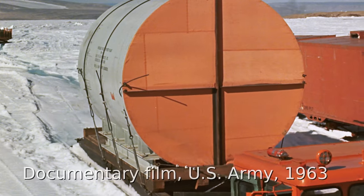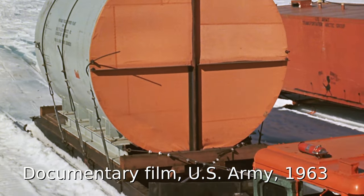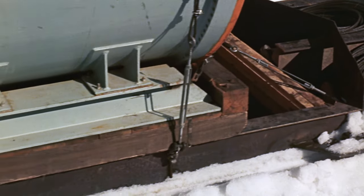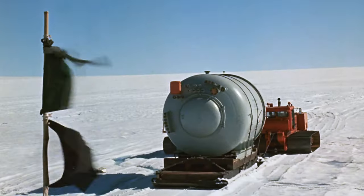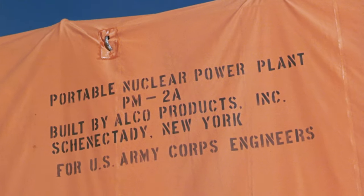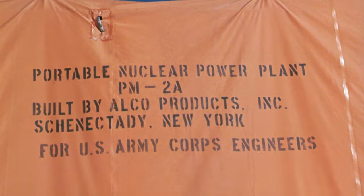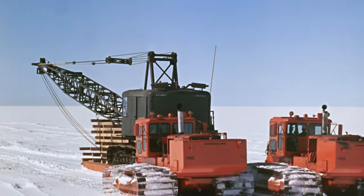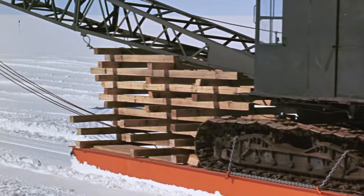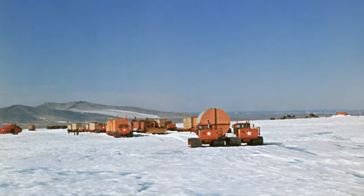The vapor container, the largest single item in the power plant, was carried on a special flat-bottom sled built expressly for its transport. Everything seemed fine the morning the heavy swing moved out. But unfortunately, it was only a few hours later that one of the worst storms of the season blew up.